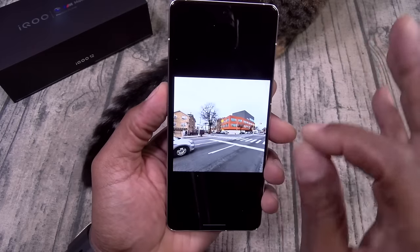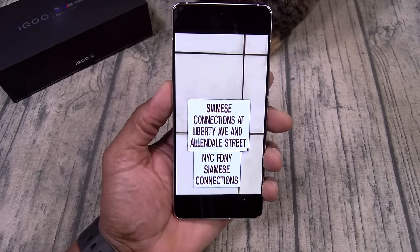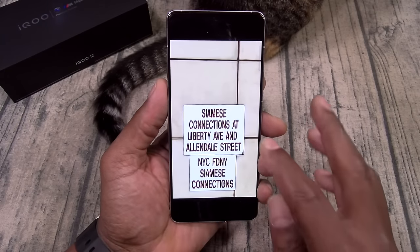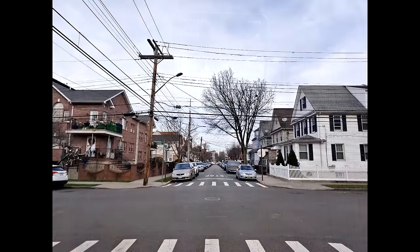You can't see it with the naked eye, but from the phone, I was able to zoom in and get a clean shot. That means this phone passes my zoom test. But I want you to take a look at these test pictures and videos for yourself.